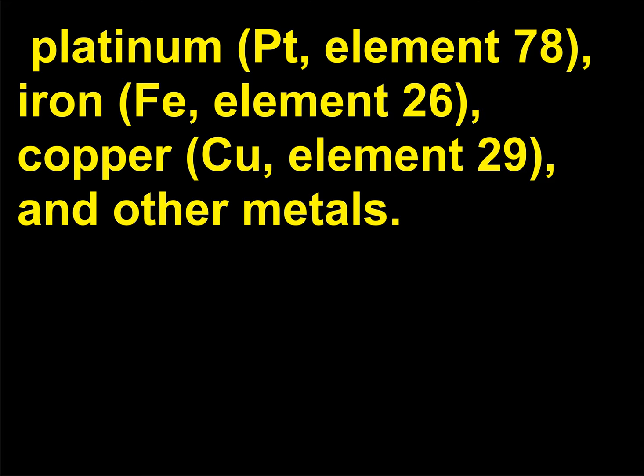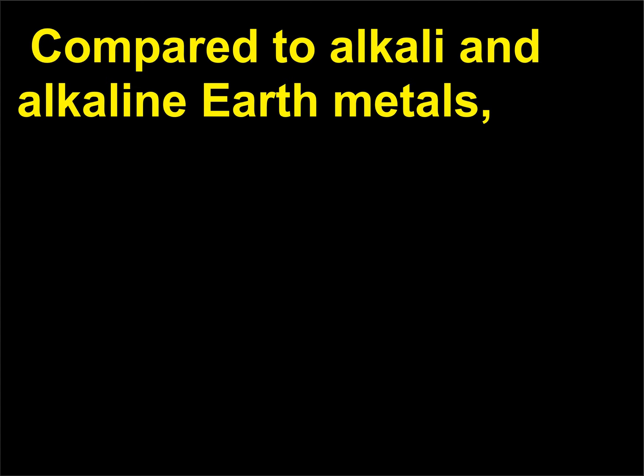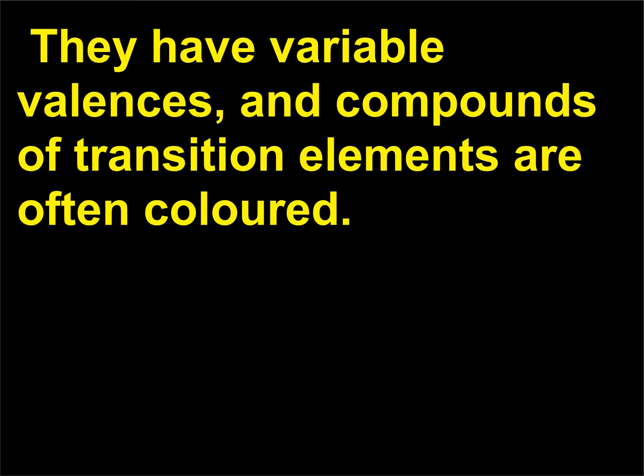All transition elements are metals. Compared to alkali and alkaline earth metals, they are usually harder and more brittle and have higher melting points. Transition metals are also good conductors of heat and electricity. They have variable valences, and compounds of transition elements are often colored.